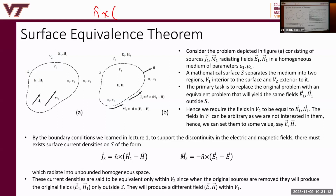Okay, then what? H1 minus H2. So it's for tangential H; there is one for tangential E too, but let's talk about tangential H. H1 or H2? N points into medium 1, so it's going to be H1, right? Minus H2 equals to what? J_S. Very good. So yes, these are important: N cross (H1 minus H2) is J_S. That's the boundary condition for tangential H on interfaces that support currents, right?